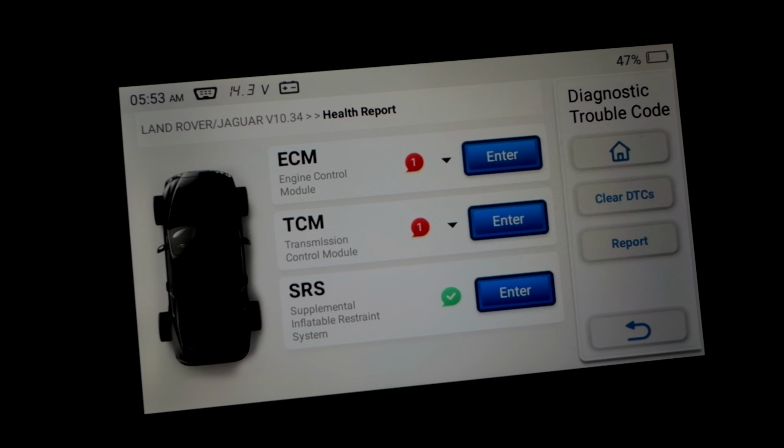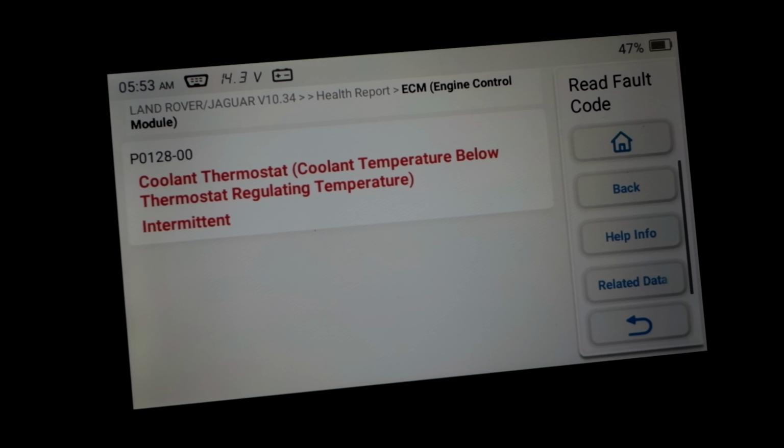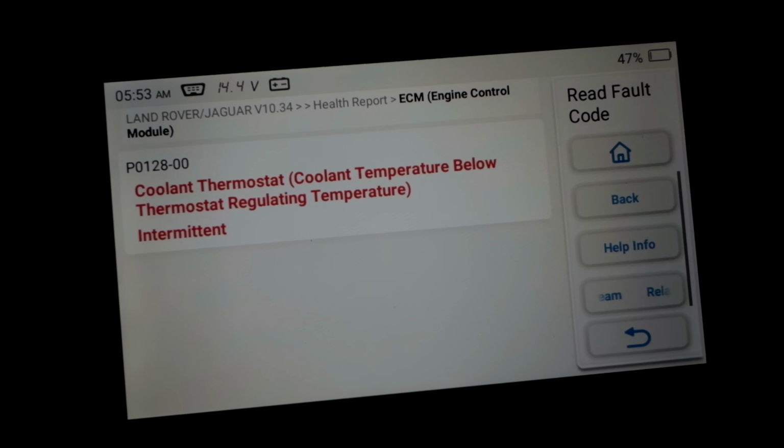Wow, that's fast. I've used loads of little Bluetooth dongle devices before, you know, that connect through your app on your phone, and that would have taken absolutely ages. So let's see what the engine control module's got to say for itself. Coolant temperature below thermostat regulating temperature.